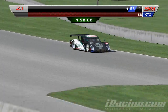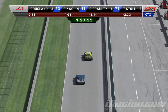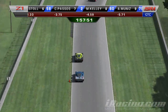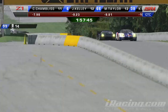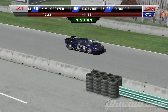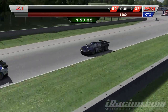Looks like Brian Carey has a very good run here going up on the hill, although we're going to switch over to Timothy Stoll and Daniel Gralti, and that is the battle for fourth. Daniel moving right then left to try to break the draft a little bit of Timothy Stoll. Tim Stoll is not close enough to make a pass, so that's an okay move there by Mr. Gralti, as Patrick Spence now is running down Marty Jeffries, it looks like, for 5th place in the 4 GTs.